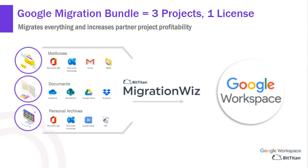So how our licenses work, you'll need one license per user that you're going to migrate, and you'll provision one Google migration bundle through Ingram's cloud marketplace. And that's going to allow you to migrate the mailboxes, documents, and archives with that license over to Google Workspace. These are just some of the source destination combinations we support. It's a graphic. We do support more than that. And if you want to look that up or reach out to us and ask us if we support your specific project, odds are we will. Just let us know and we'll be happy to help you there.